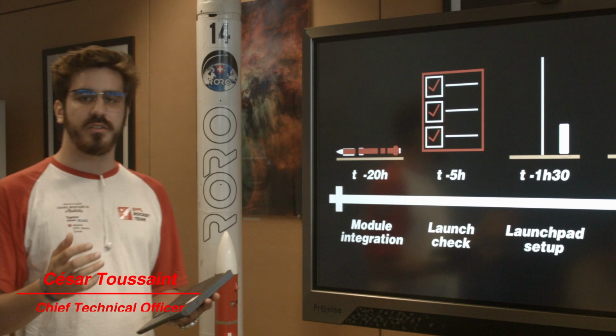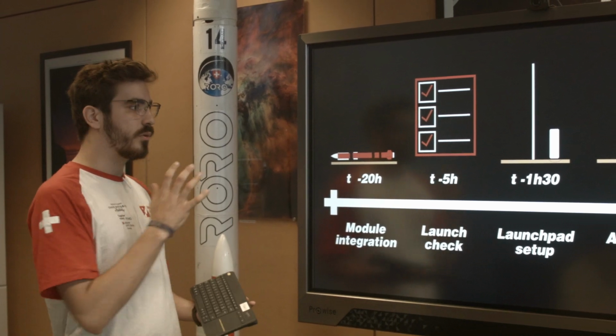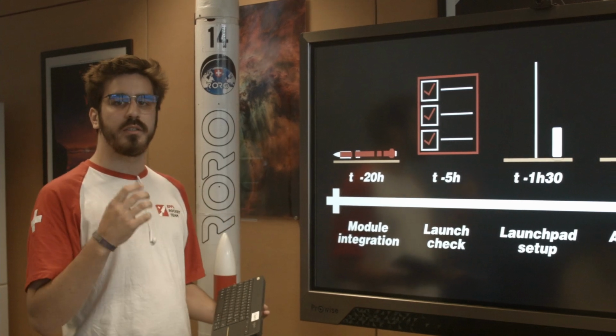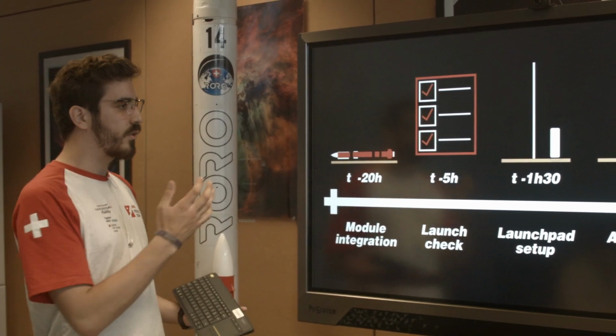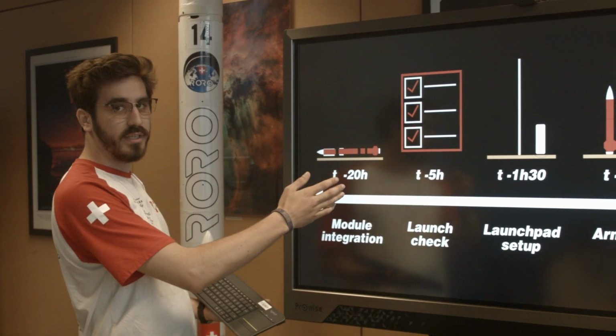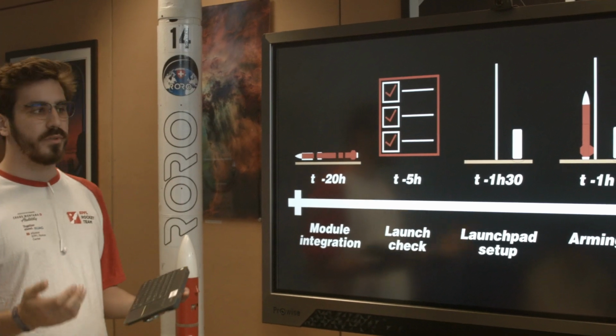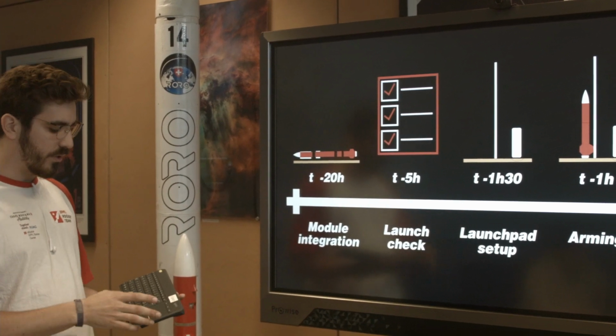Okay, so for the concept of operation of the Bella Lui 2 rocket, we have three phases: the preparation of the rocket and the systems, the ascent, and the descent. Starting off with the preparation, we have module integration, launch checks, launch pad setup, arming, and tank filling. Depending on the conditions of the environment around the rocket, this can take up to 30 minutes.